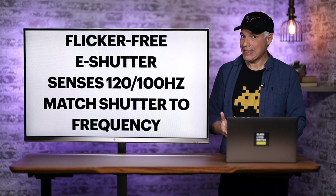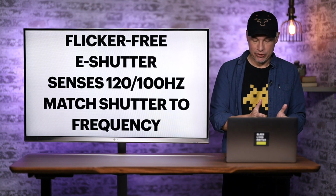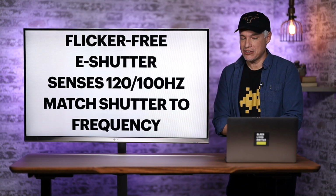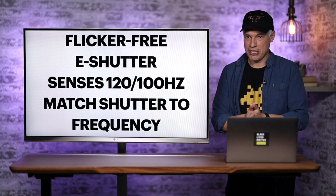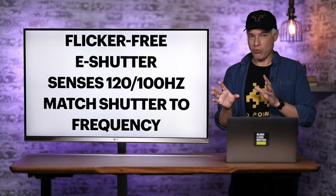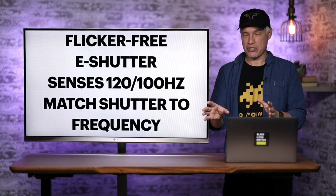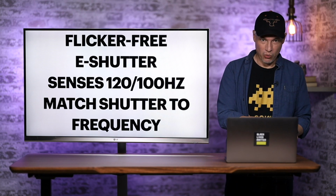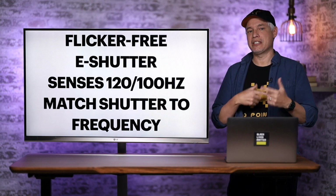Now, I think this is going to fix it, but at the same time, it's one of those things that I'll really have to test when I get it in my own hands, which I hope should be soon. Apparently, it's able to sense whether there are 120 or 100 hertz lights in the room. And to give you some background, in the US we use 120 hertz, which is like 120 times a second.